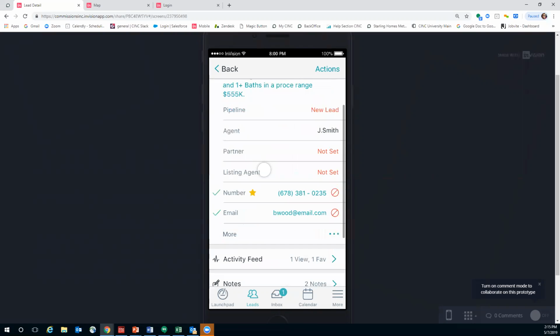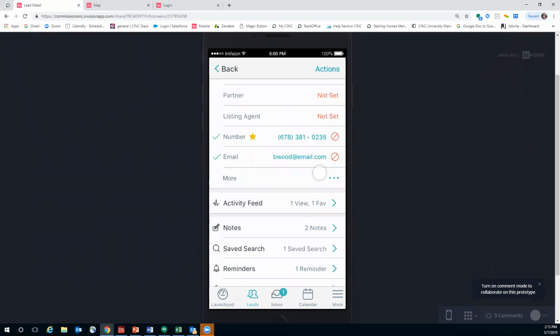If I scroll down further, of course, you have the pipeline stage along with the agent assigned to the lead. You also have their contact details. What's really neat about the phone number, let's say you have been engaging and consistently speaking with a lead. If you click on the phone number, the last option at the bottom is going to say, hey, do you want to assign or add this lead to your personal phone book? You could say yes, and you can create a contact in your cell phone.